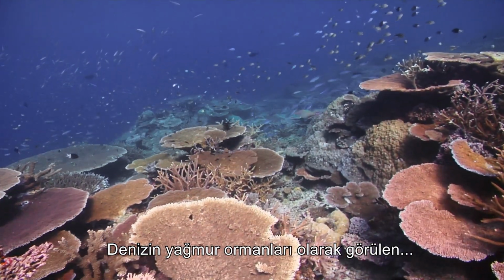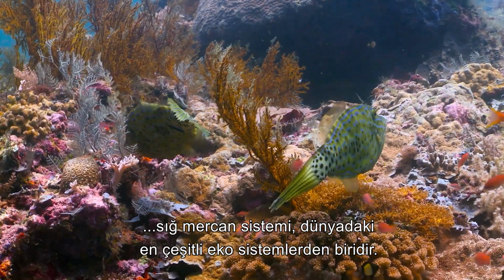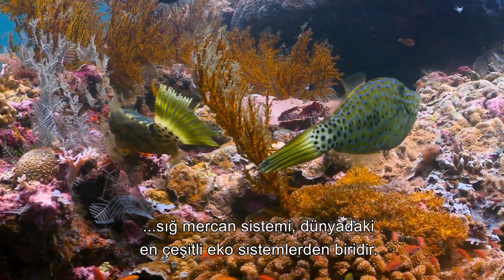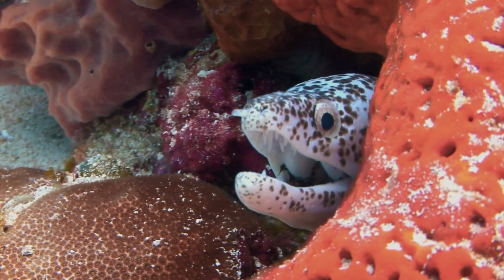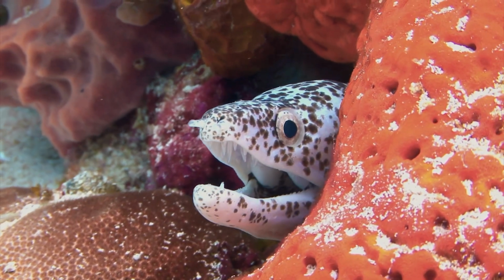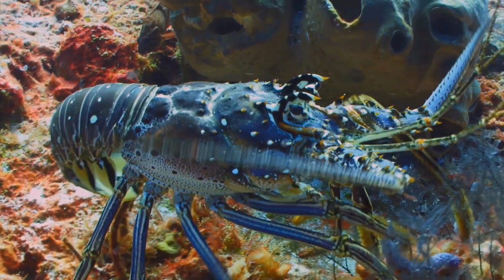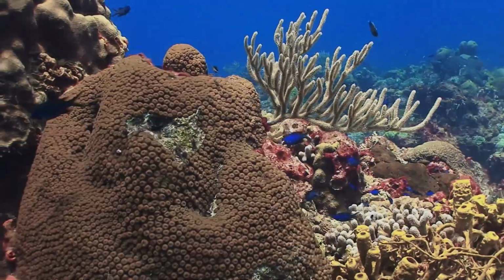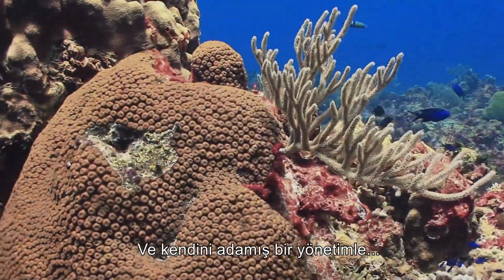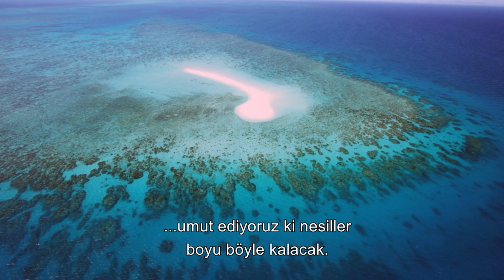Considered rainforests of the sea, the shallow coral reef system is one of the most diverse ecosystems on the planet. With dedicated management, the hope is that it can remain so for generations to come.